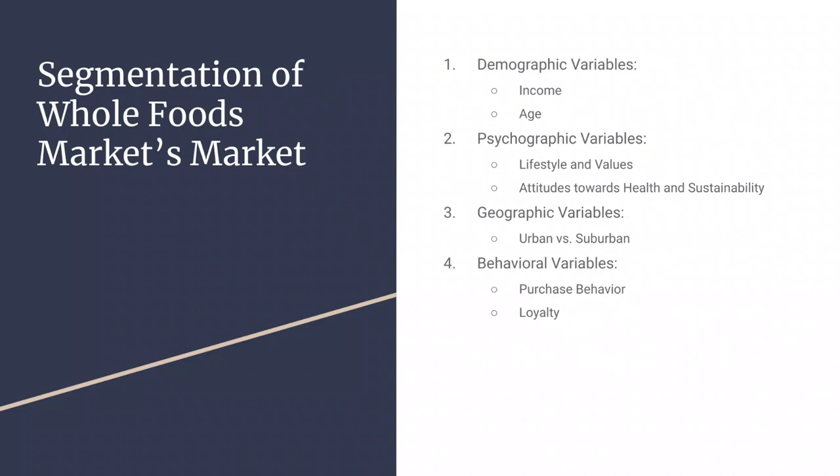The age is a little bit less important, but I typically try and focus on younger, health conscious individuals. Millennials and Gen Z are often more inclined towards these organic and healthy food choices than older generations who are already sort of set in their ways.